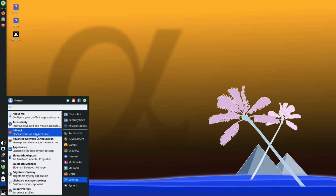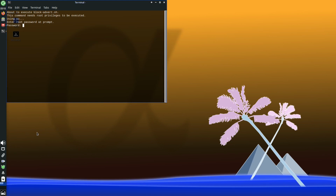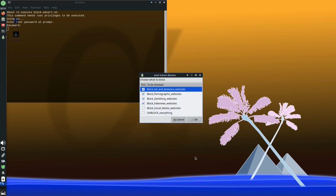Then you've got all your settings. Now this ad block is top notch. So this basically adjusts your hosts file, which basically is what your browser will allow you to view on the internet. So you can automatically with this block ad and malware websites to stop them if they've got a little cookie inserted into a website. That will stop that. Block pornographic websites, block gambling websites, block fake news websites. Brilliant. Block social media websites.